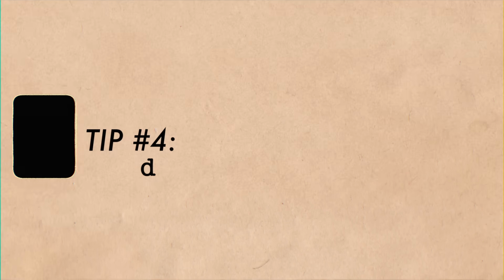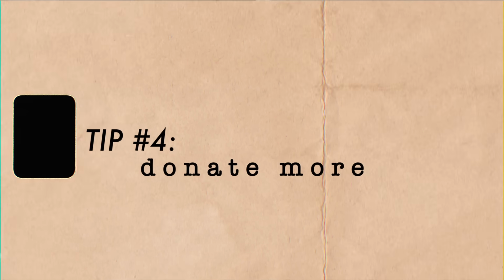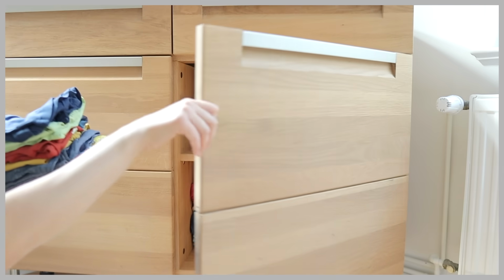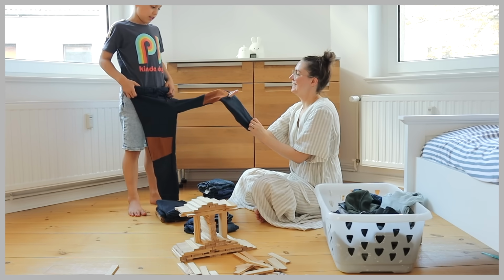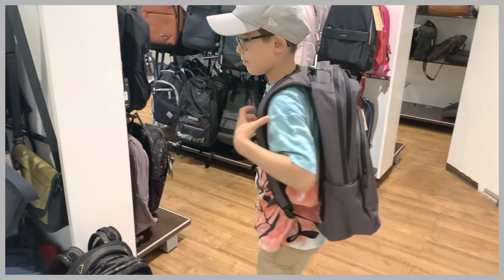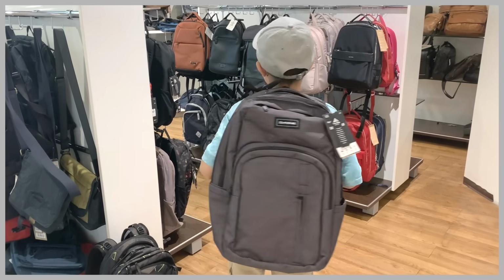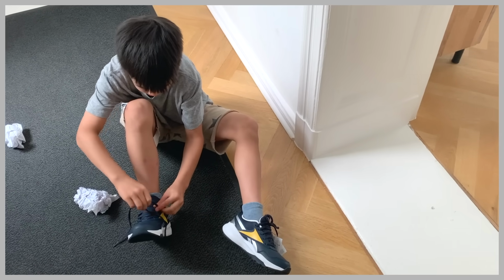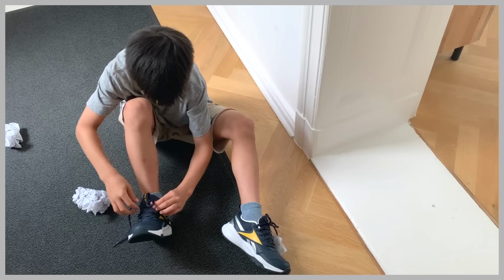My next tip to help you declutter faster is to donate more. Not long ago, we had to declutter my kids' clothes and shoes and buy new ones for the start of the new school year. And in the past, I've sold kids' clothing in bulk on Facebook Marketplace or on eBay, but this year we've had a lot going on, and so I decided I was just going to donate the clothes that were in good enough condition and recycle the rest.